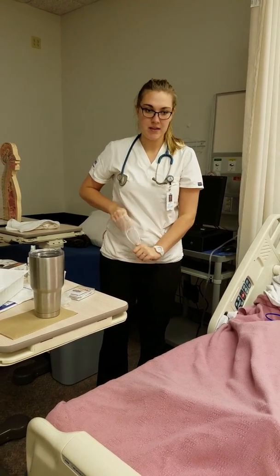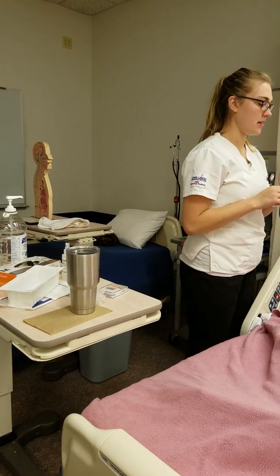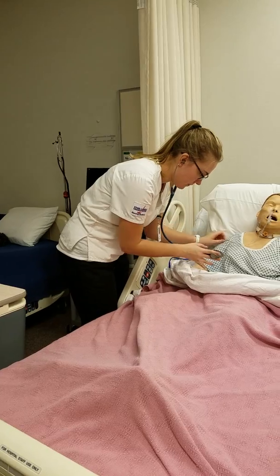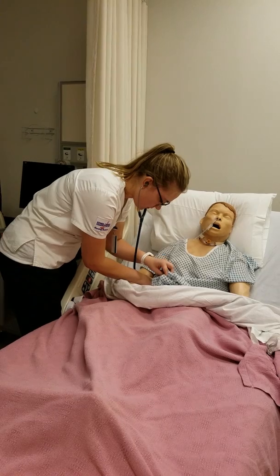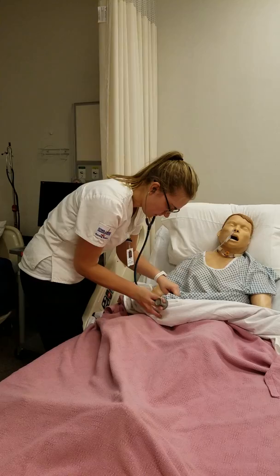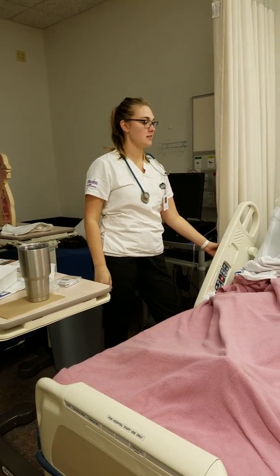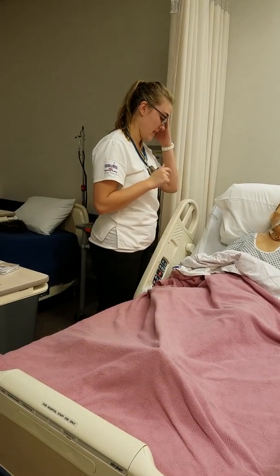So now I'm going to remove my gloves. I'm going to perform hand hygiene. And I'm just going to listen to the bowel sounds to make sure that it's moving down there. Looks good, Mr. Smith. So now I'm going to make sure the head of the bed is raised to over 30 degrees, which it is, and then I'm going to come back when the doctor says it's okay to take that out, okay?